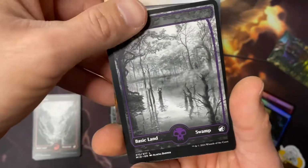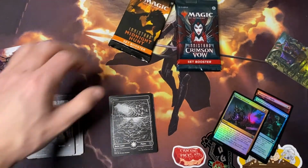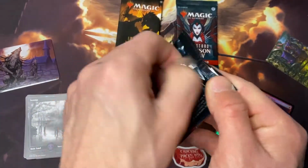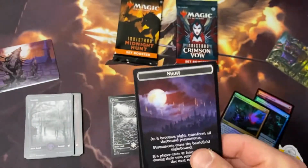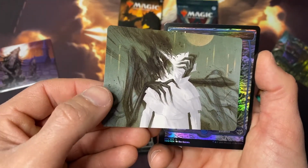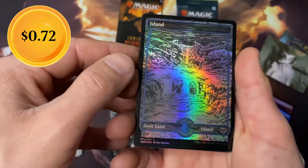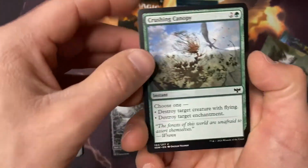Between the two sets, I do think that I like the gameplay of Vow more than Hunt, but I do think Hunt actually has a little bit more value in terms of what it has to offer. It's not just chasing 1 or 2 cards. So, really cool artwork there. And we did get our foil Island, which is super hard to actually hit, by the way. So, nice little foil action there.